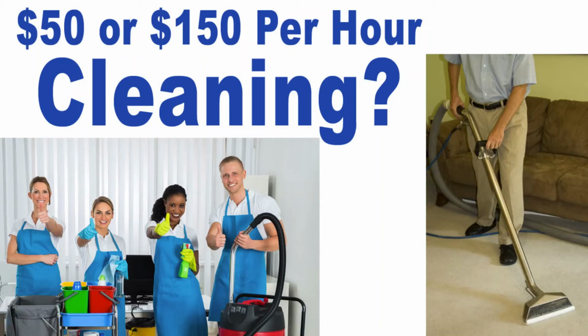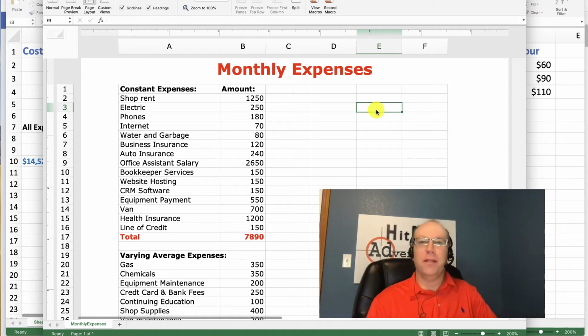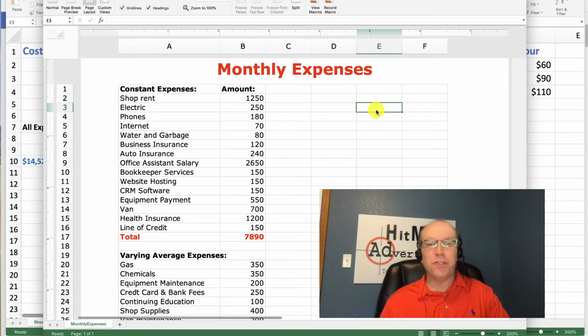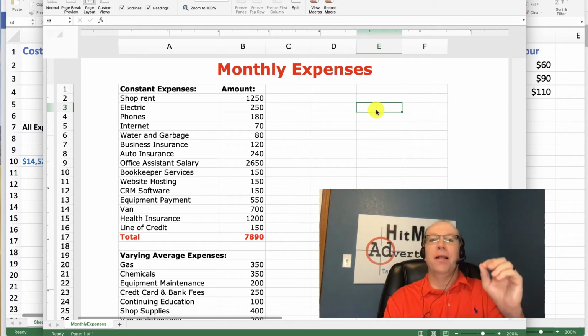$50 or $150 an hour cleaning? How much more profit can you make if you're making more money per hour? Now, this applies to carpet cleaning, maid services, pressure washers, all types of cleaning companies, and your numbers can vary. Everybody's numbers are going to vary, but just letting you know that I did a couple of things.